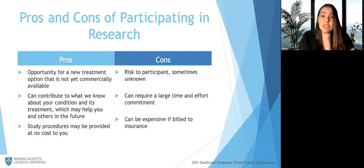After reviewing some of the potential requirements for research participation, it's clear that the time and effort required may be considered a downside to participating in research. Depending on what the study asks for or provides, it may not be enough to balance the opportunity of getting a new treatment, the uncertain risk, or the cost associated with participating. These nuanced pros and cons of research participation are why it's always important to consider participation very carefully and to make sure that expectations are clear prior to enrolling.